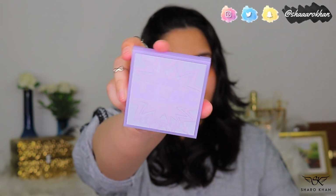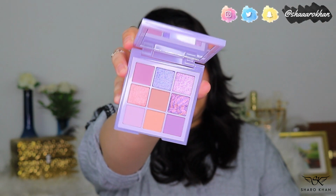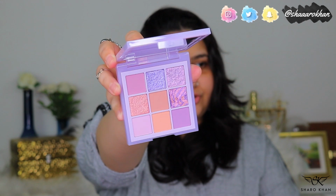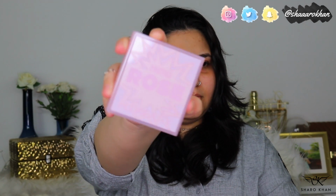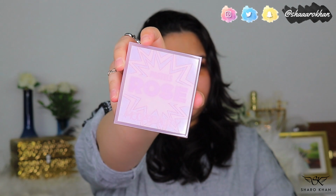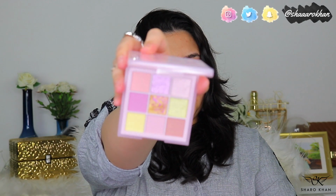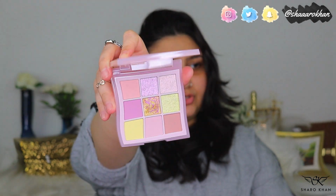Then going on to the lilac one, this is how the palette looks. This is how it looks from inside. This has 5 matte shadows and 4 shimmer shades. Then going on to the rose one, this is the outer packaging. I don't know, somehow my camera is not ready to focus on things. From inside it looks like this. You have 4 shimmer shades and 5 matte shades.